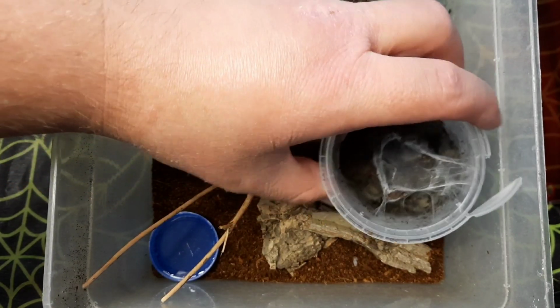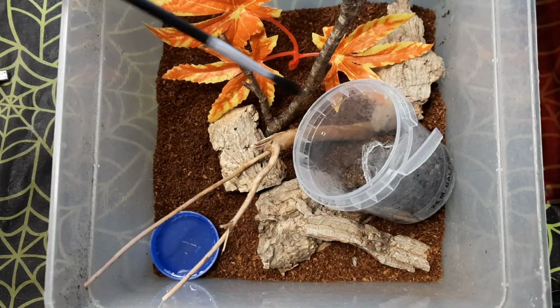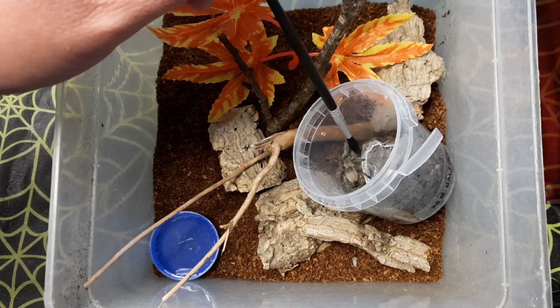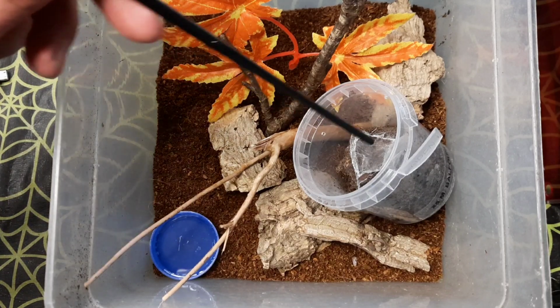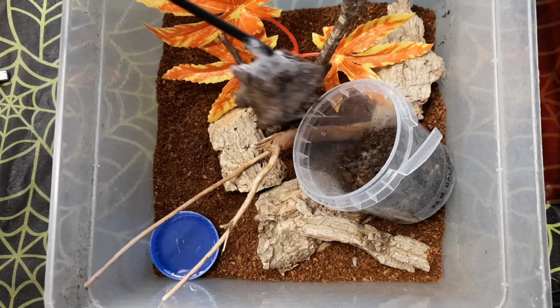So I've never had to rehouse 5 spiders in one go before, but basically, yeah, putting the tub inside the tub and with a paintbrush, just trying to encourage them out. Obviously, what you could do, really, and I did think about it for a bit, was actually just leaving the tub in there and then they come out at their own accord. So that, of course, is perfectly fine to do.